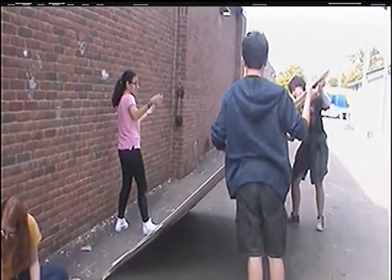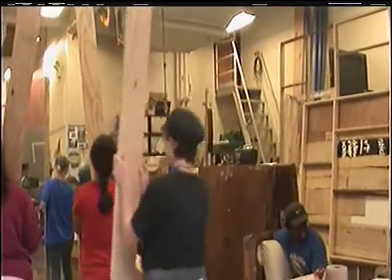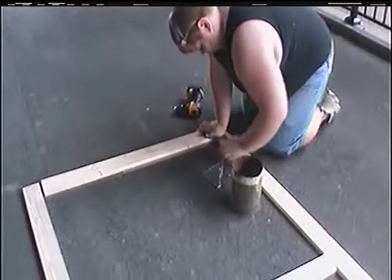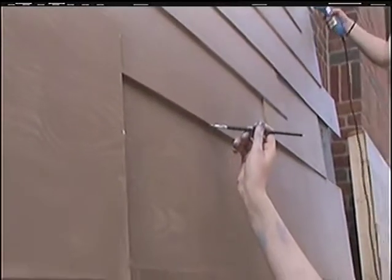Gahanna Lincoln High School is known for its onstage productions, but many people don't know that most of the work that goes into the productions is backstage with Build Crew. Build Crew is entirely student-run, giving students the opportunity to be leaders and learn all about the shop. Students use power tools, saws, and different painting techniques to get the set together before the show.